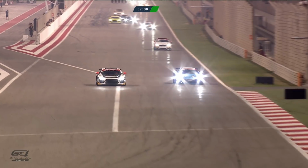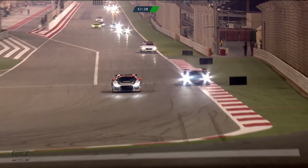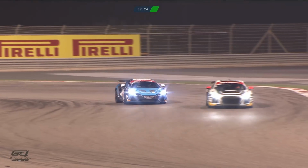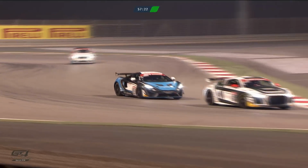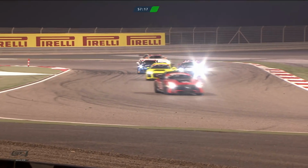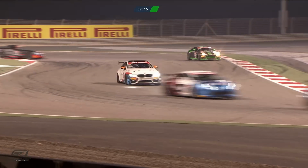Doncia goes defensive. To the outside line goes MNJ. Nicole Jones uses all of the curb to try to get as much room as he can through turn 1. But Doncia in the Audi fends off the McLaren. Third at the moment is Gilles Vanelay. There is Max Hesse up on the inside line to try to go ahead of Michel Blanchimont. He does so for 5th place.